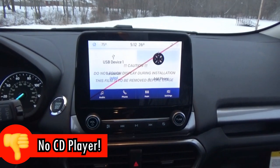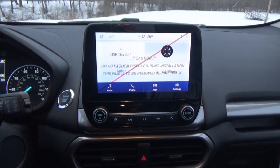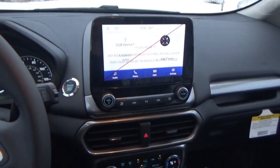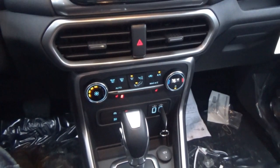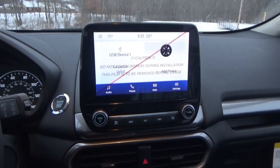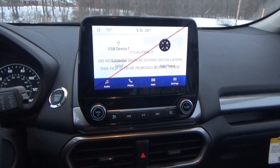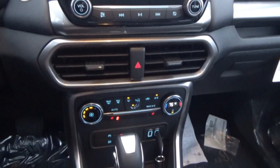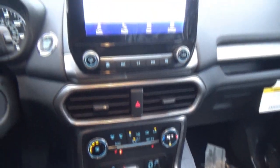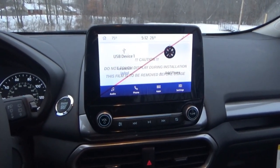No CD player. You guys who have been following me for a long time know that I'm old school, and I still, from time to time, like to listen to CDs in the car. But this car doesn't have a CD player. That would be the end of a long era for me, having a vehicle without a CD player. So either I'd have to put everything that I wanted to listen to on the flash drive, or I'd have to find an alternative way to get CDs in here.